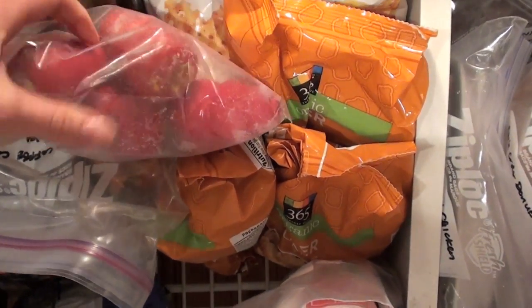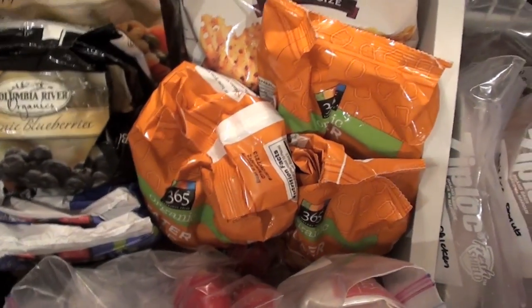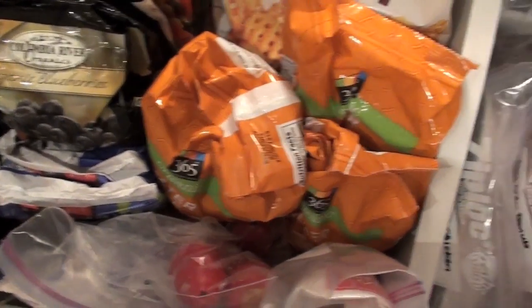I showed how she eats pumpkin every day. Well, sometimes I freeze them in the Kongs. She likes that more in the summer though. She's not big on really frozen things when it's this cold out.